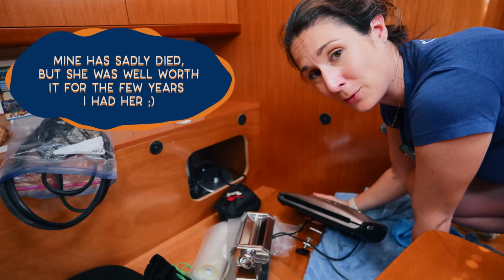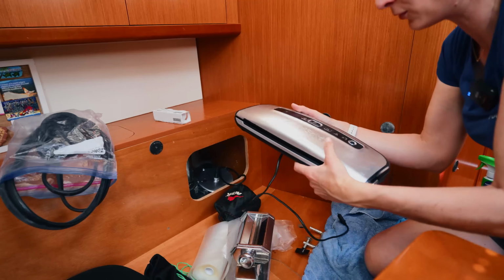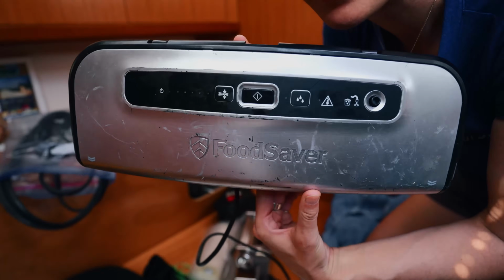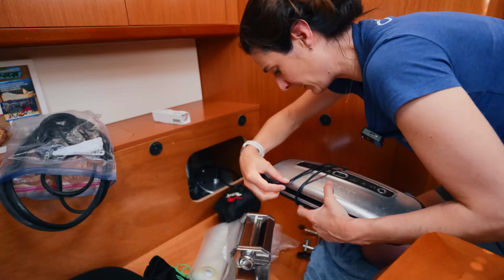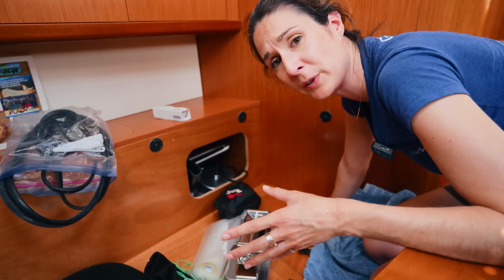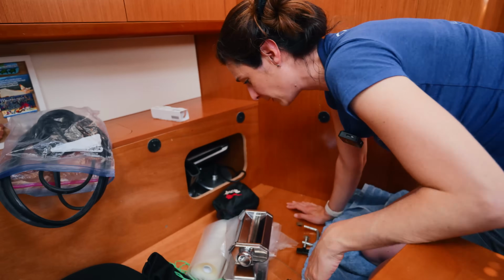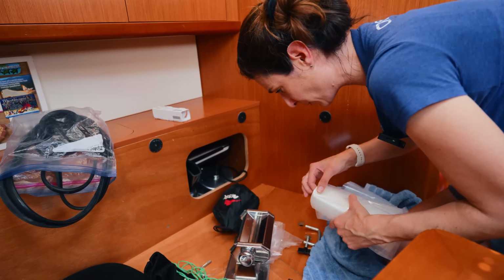So I want to show you what 5 years on a boat have done to the vacuum sealing machine. I mean, look at how beat up it is. It's still very functional, but it's definitely had a life. This is not something that I use all the time. Actually, we mostly use it when we do ocean passages, and we're not really planning to do that this year, so I'm gonna keep it. It's gonna be beat up, it's fine. But you, little pasta machine, I think that your time has come.